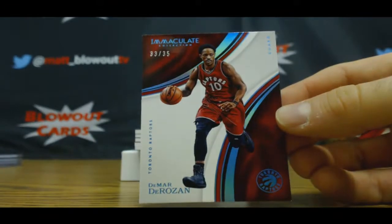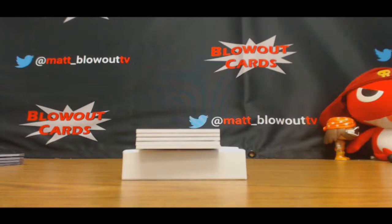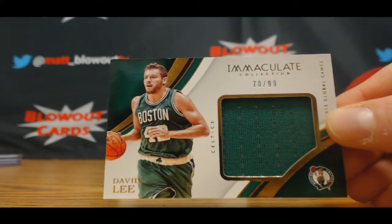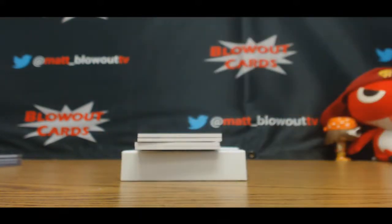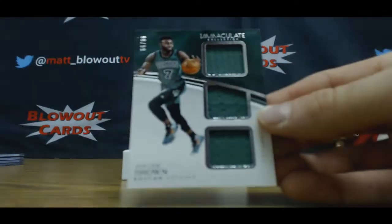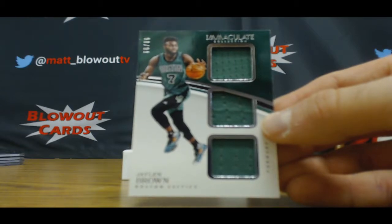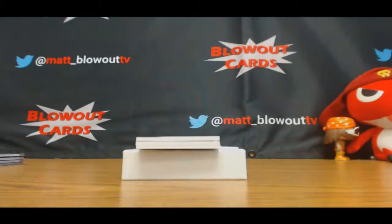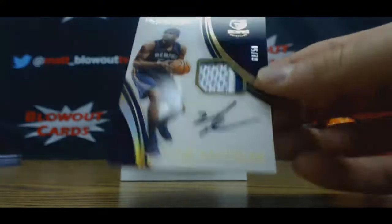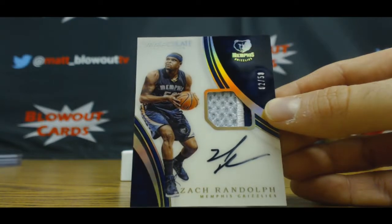All right, DeMar DeRozan, 33 of 35, NASA. All right, in the 0 spot, 70 of 99, David Lee. Giant Smash. That's going to you. Triple, Jaylen Brown. This is 90 of 99. Another hit. 0 spot. Giant Smash. Number 2 of 50. 3 color acetate. Patch autograph. Z-Bo. Zach Randolph. Goes to 5 wide.